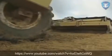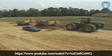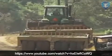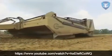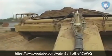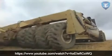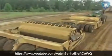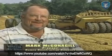Next up on Monster Machines, we're slicing and dicing up dirt with an awesome earth-shaving machine. It's the Miskin SP-C24. Stretching 16 feet wide, 26 feet long, and 6 feet high. The $63,000 Miskin SP-C24 is the world's largest towed scraper. Its job? To scour and smooth the soil ready for freeway construction, like here in Holly Springs, Mississippi. The scraper is like a wheelbarrow on steroids.